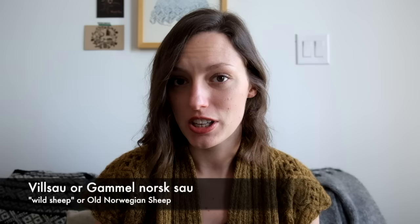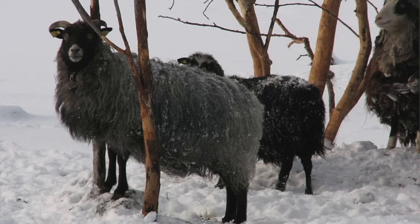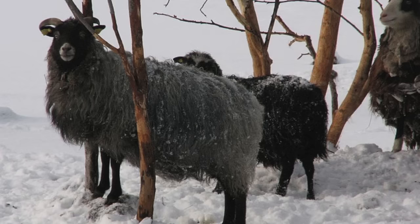Next up is the Villsau, which means wild sheep. This is also called the Gammel Norsk Sau, the Old Norwegian sheep, because the name Villsau is a bit of a misnomer because it is a domesticated breed. These sheep almost went extinct in the middle of the 20th century. They were down to, I think, a few hundred, maybe? But thanks to efforts made by dedicated farmers, the Villsau is in a much better place today. There's over 40,000 sheep in Norway, I want to say.